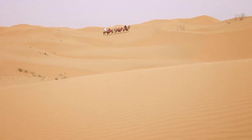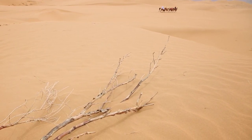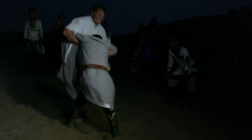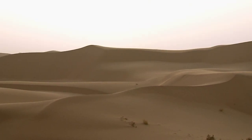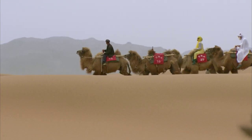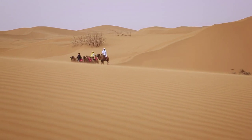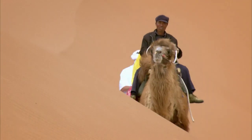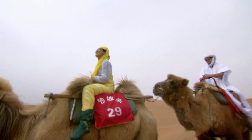So here I am, heading out into a vast and barren desert. Who knows what dangers might be lurking ahead? Along the ancient Silk Road, merchants could be away from their homes and families for months or even years. Caravans provided some comfort.